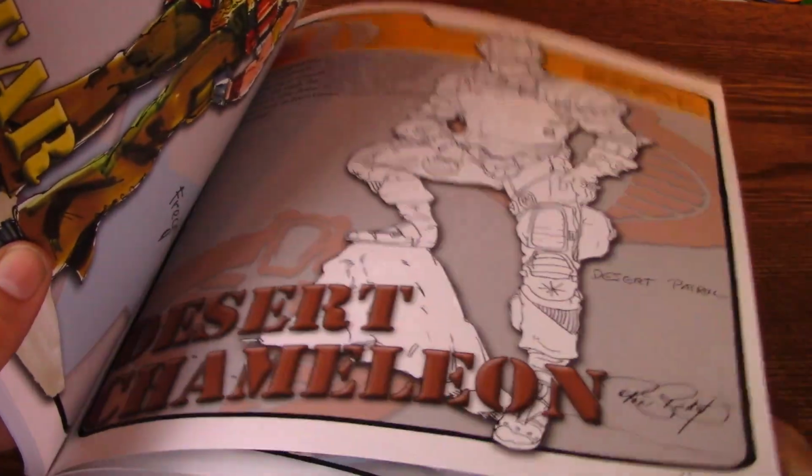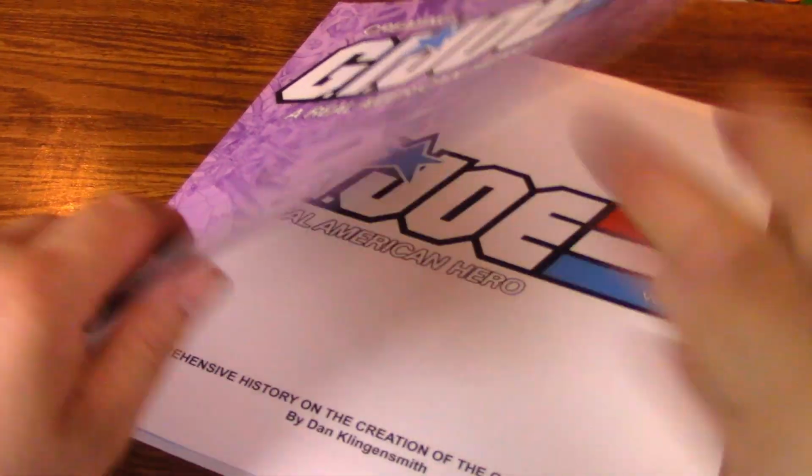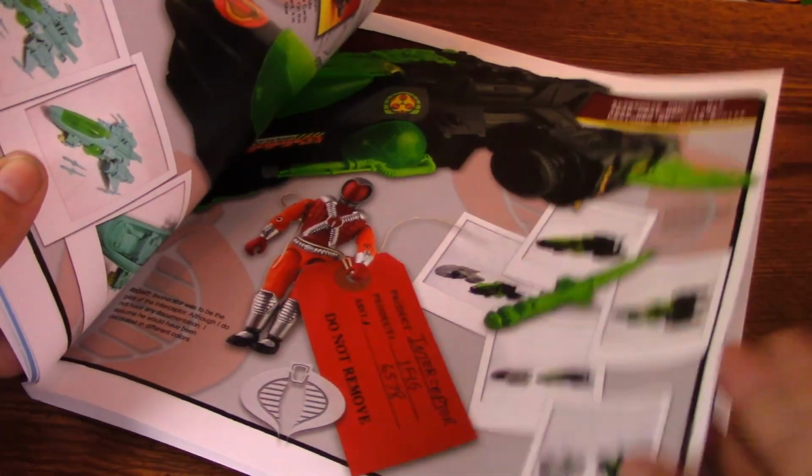His earlier books, the earlier volumes, tend to have a few unproduced concepts, and then a smattering of figures from throughout the line. He didn't do like an 82 and then an 83 book. He just kind of threw in a splash of stuff throughout. Some books are heavier on a certain topic than another. Recently, there was one that talked about unproduced Night Force figures and things like that. These books are really cool.